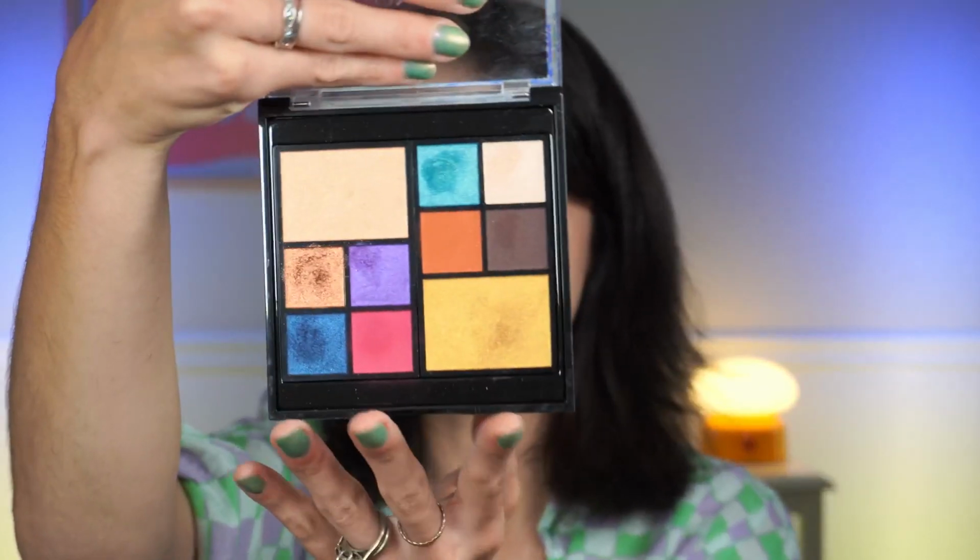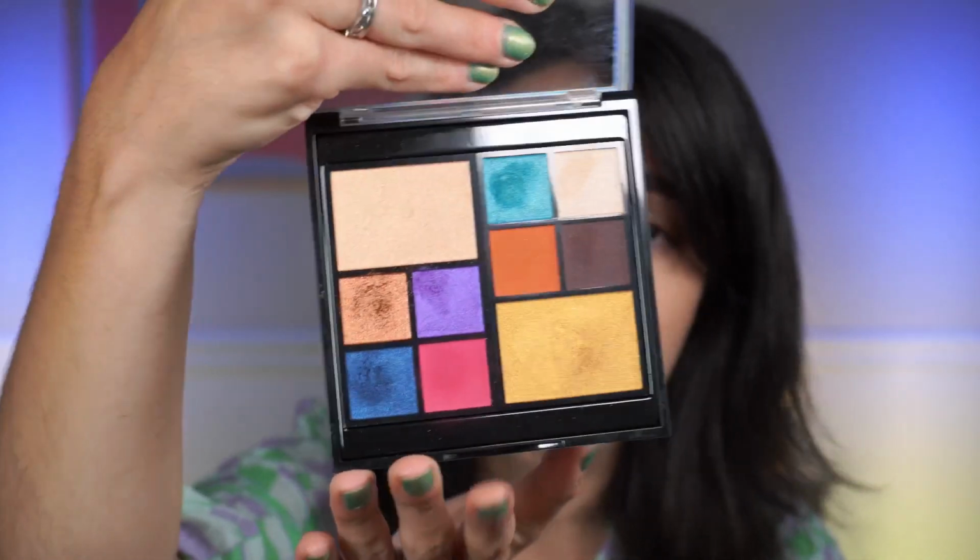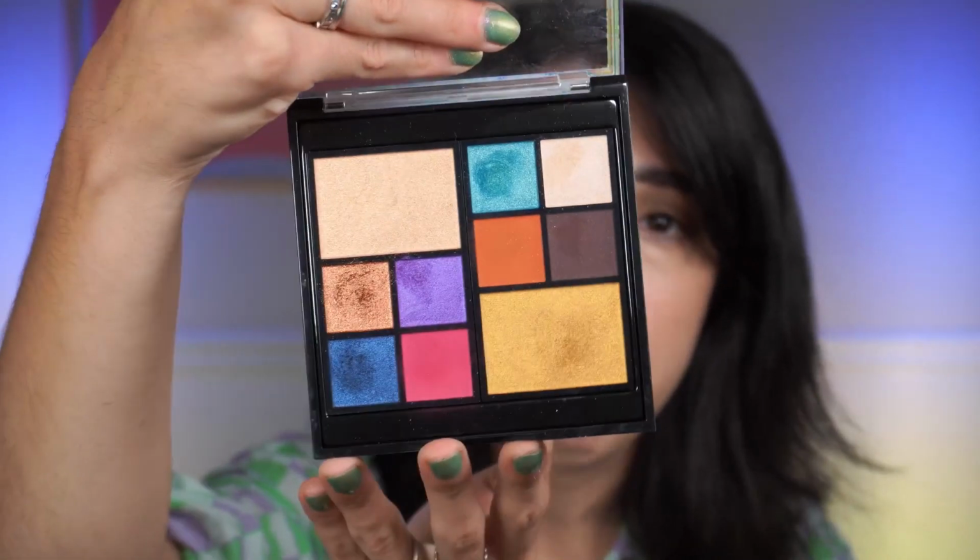These are both Revlon eyeshadow palettes. I really like both of them. I actually have a number of Revlon mini eyeshadow palettes that I've held on to for quite a long time. Both of these I think were limited edition palettes, so I've held on to them and I do like keeping them around. This one is in collaboration with the Wonder Woman movie. What was it? Wonder Woman 84. I did not see the movie, but I thought that the palette was fun.